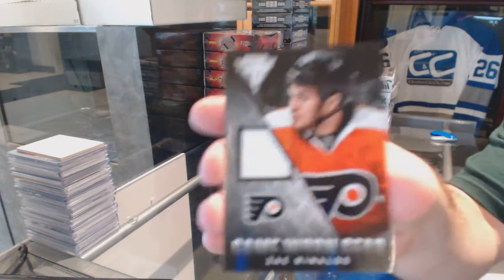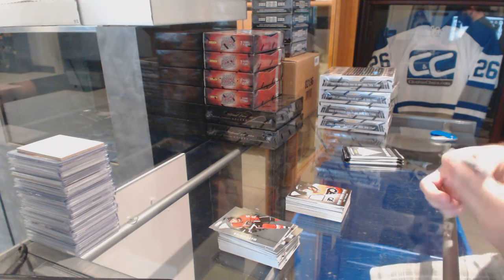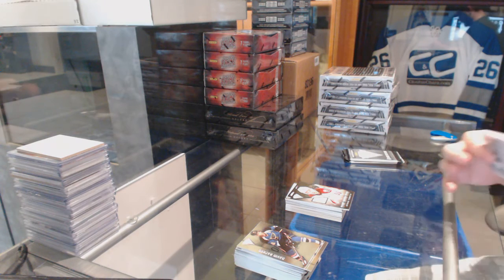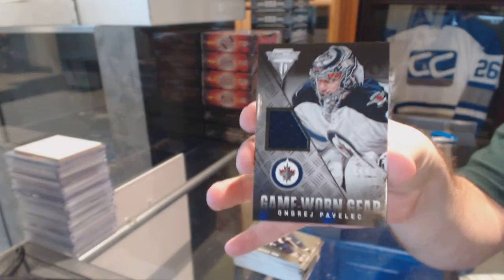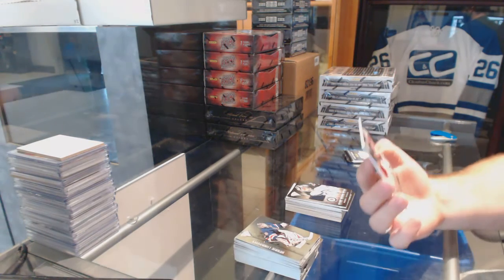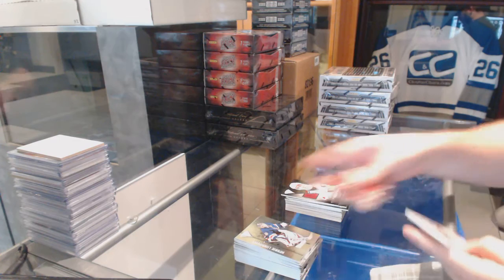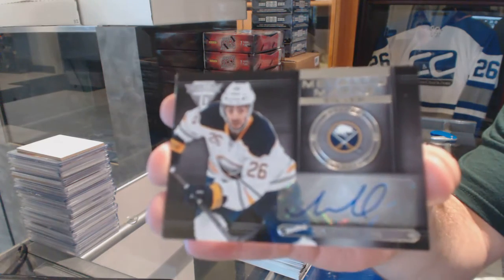For the Philadelphia Flyers, game worn gear, Zach Rinaldo. For the Arizona Coyotes, game worn gear, Anton Vermette. For the Winnipeg Jets, game worn gear, Andre Pavlich. For the Colorado Avalanche, game worn gear jersey, Joe Sakic. And sweet, a metallic mark silver for the Buffalo Sabres, Matt Molson.